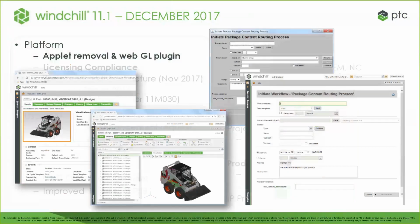So one of the first things to note is that there has been applet removal and replacement with WebGL plugins. So this is partly the way that Windchill was going, as well as how the web is going as well. A lot of web browsers are no longer supporting plugins or applets, so they are moving to WebGL plugins. One example of this is with the visualizations inside of Windchill. The visualizations are now WebGL. Upfront to you, that doesn't really make a lot of difference. It's just more compatible with web browsers.